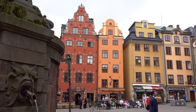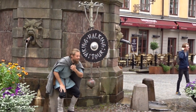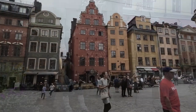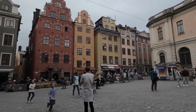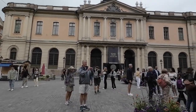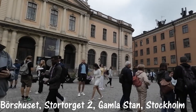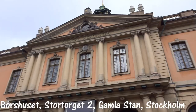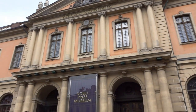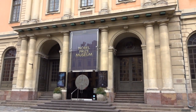In the city center, in the old town, you will find the Nobel Prize Museum. It displays information about the Nobel Prize and the Nobel Prize winners, as well as information about the founder, Alfred Nobel. The entry fee is $13 per adult. If you come in the fall, like in September, October, November or December, it's closed on Monday, and the rest of the week it's open from 11 a.m. to 5 p.m.